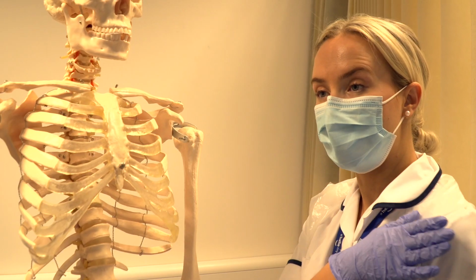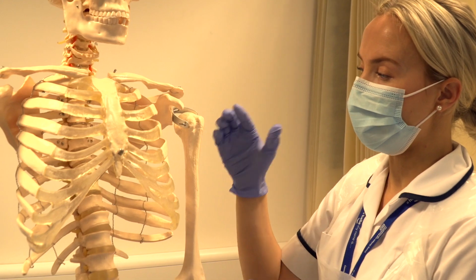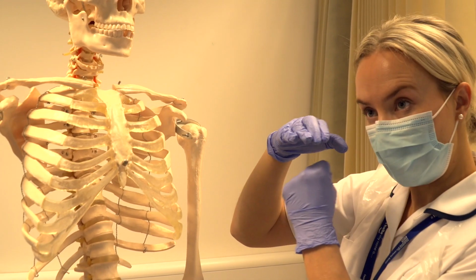So you have some pain in your shoulder. If we look at this model here, you can see that the shoulder joint is like a ball and socket joint, like this. So the main aim of the service is to reduce pressure on GPs and ensure that patients see the right person, at the right time, at the right place.